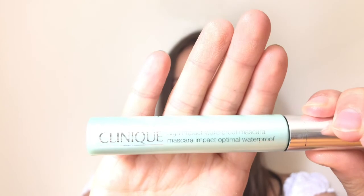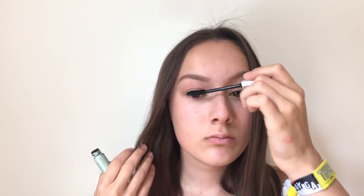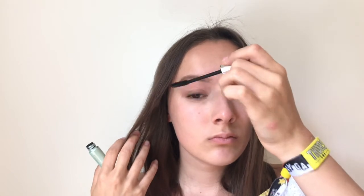I use the Clinique High Impact Waterproof Mascara, which I absolutely love. It's so natural looking, and it lengthens and volumizes my lashes at the same time without leaving a bunch of clumps. I usually do one coat, and if I have time, I'll add another one or two.